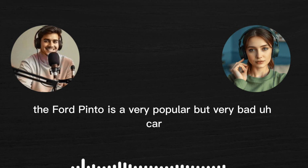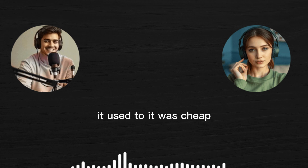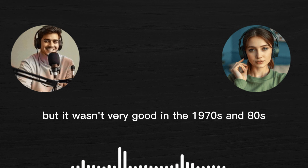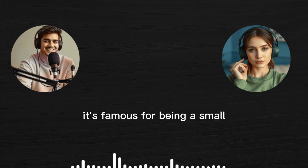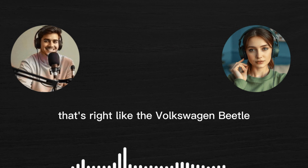a very popular but very bad car. It was cheap, but it wasn't very good. In the 1970s and 80s, this was a very common car, and it's famous for being a small, cheap car. That's right. Like the Volkswagen Beetle.